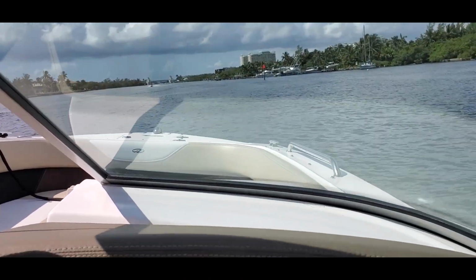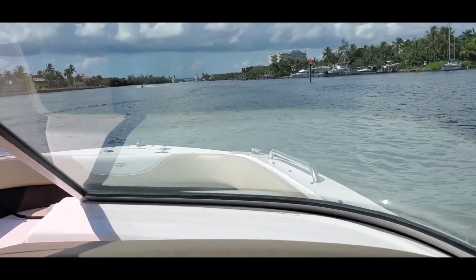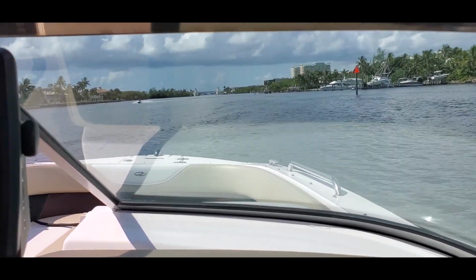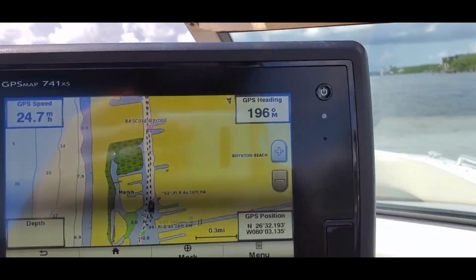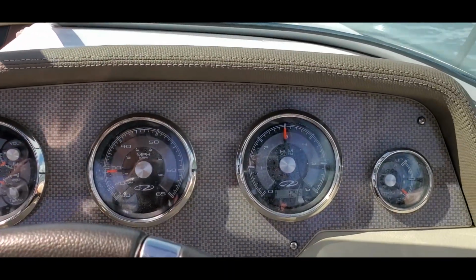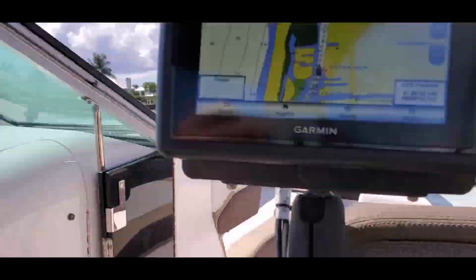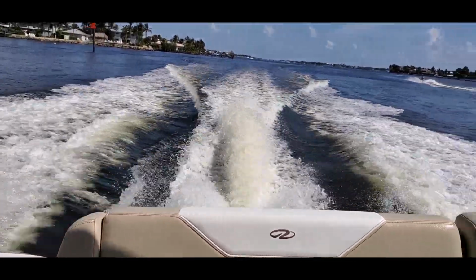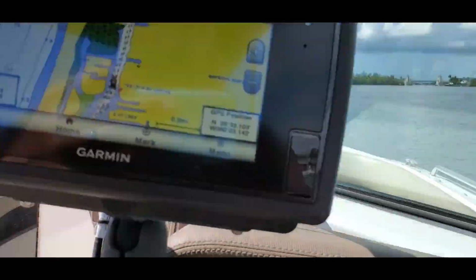With the dual props, you get amazing hole shot on this boat. And note, we're going to go right back into our wake. And notice how you hear no banging. The boat is very solid. Very smooth ride. It's a dry ride, too. The hull design on these Fastrac boats with the stepped hull design is out of the performance industry. And that's why you get such a good top-end speed, but a great ride in all conditions. It's a really nice riding boat. It's a fun boat to drive.